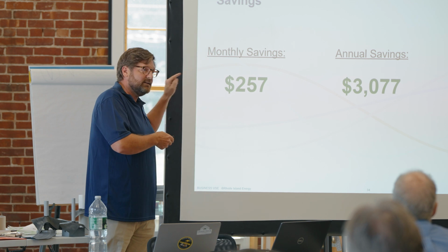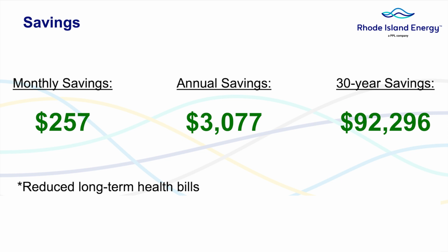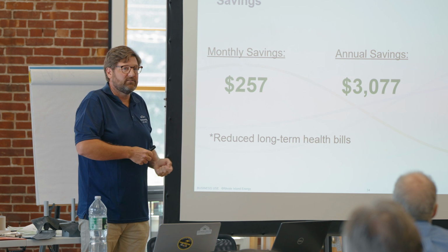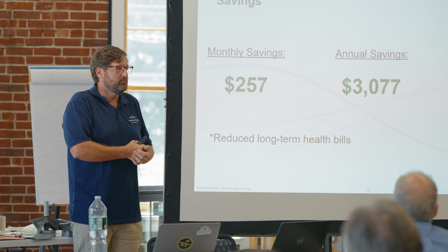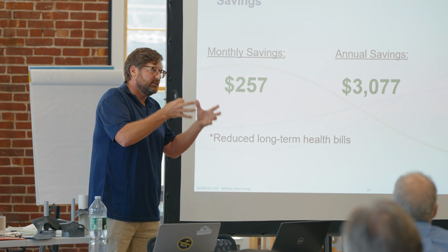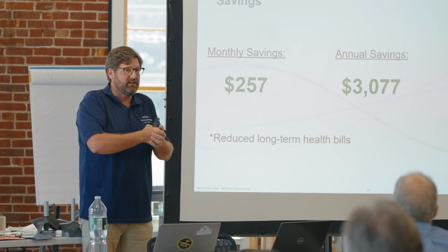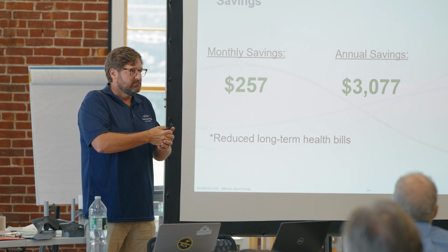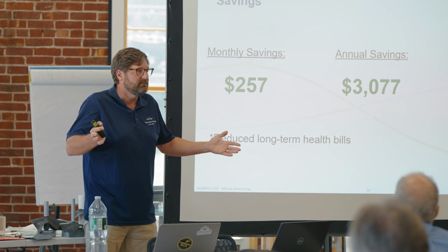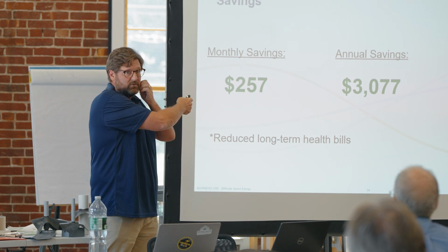In addition to this, you're going to have reduced long-term health bills. This house is going to be 8 to 10 times healthier than that code house because he built it tight and he installed an ERV, okay? That means, and I'll talk about this later, every molecule of air in that house gets replaced and exchanged 8 times a day. Is that happening in your leaky house? Probably not, but really the answer is we have no idea. But we know how much air is moving through this house because we control it.